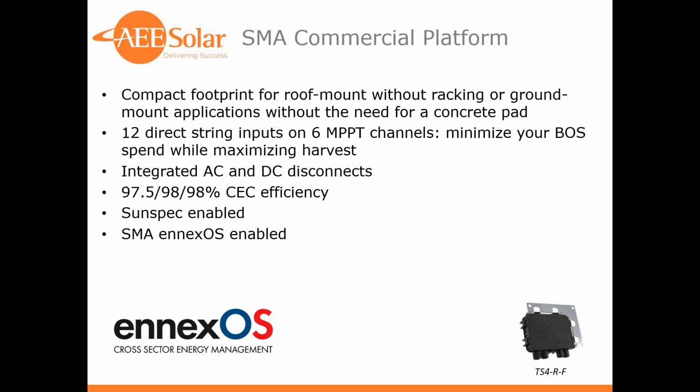The last thing I'll put on here is all these units are Anexos enabled. So Anexos is a new platform that SMA is rolling out in collaboration with a couple other energy service partners. And the desire here is to have a communication language shared across generation and load to manage energy more effectively.